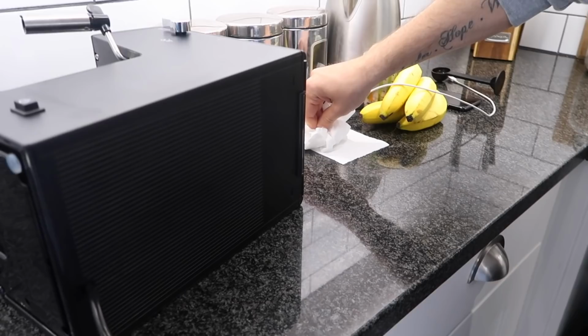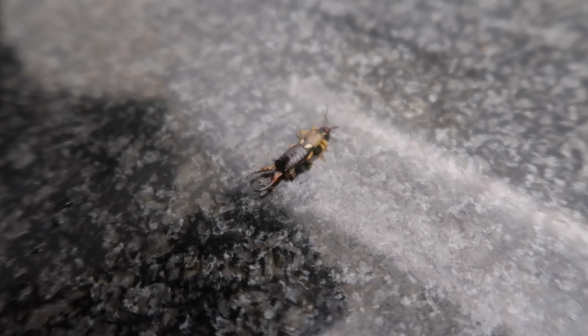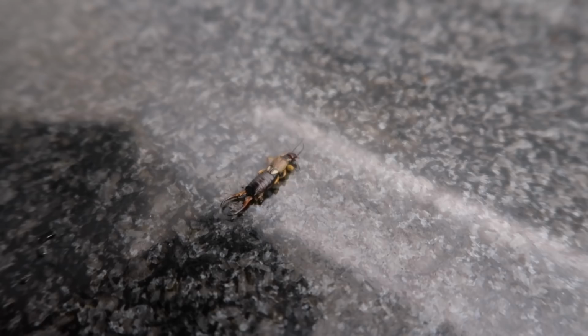I'm not making another one. This is it. It's like slowly dying. Oh my god, I can't believe that was in our machine. I feel sick. Still moving.